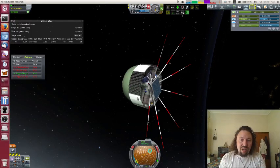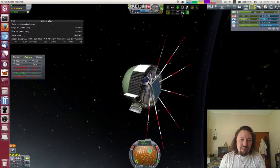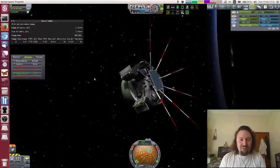So what I'm going to do here, toggle goo bay doors, I'm actually going to undo this, and you'll see that the whole thing folds out and so you can actually go in there and access them.